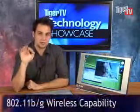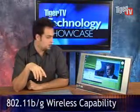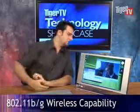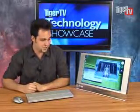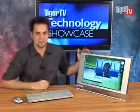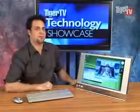And on top of everything else, it also has integrated 802.11b and G wireless capabilities. So you're going to be able to surf from any room in the house, or you know something else. If you want to put this under your arm and go down to the local coffee shop and look cool and set this up, it's not going to be that much bigger than a laptop. I dare you to do that and send me a video. Maybe I'll play it back.